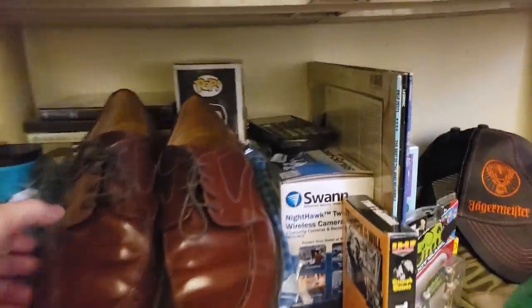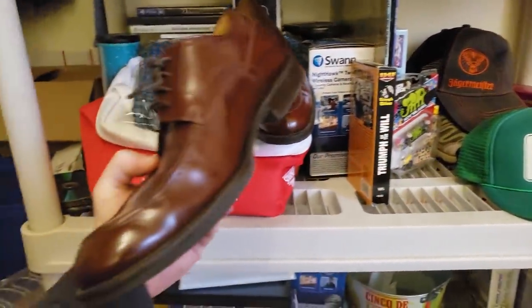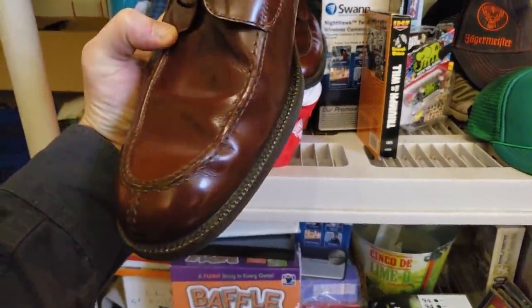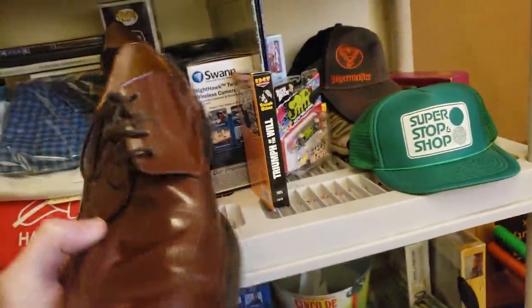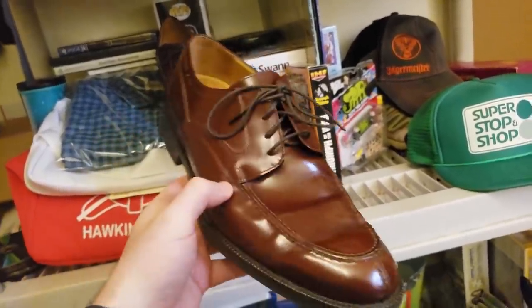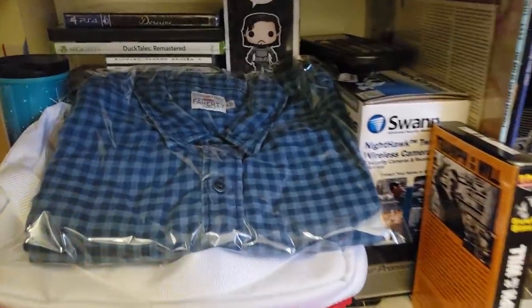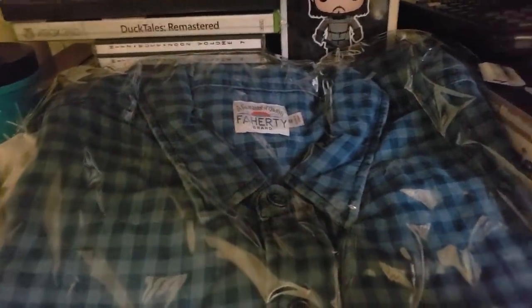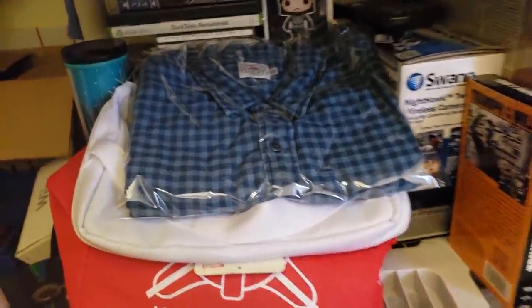Not bad. We have a pair of Johnston & Murphys right here that I've listed. They're pretty darn clean. One of them has a couple marks somewhere, maybe on the heel? I don't remember where. These are really clean. If they were my size, I would have kept them. They're a little big, so I listed them. And then this one shirt that I've listed, I've been trying to sell this. I don't know why it's not moving.